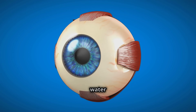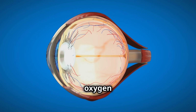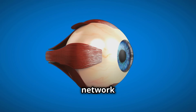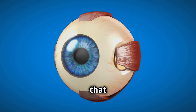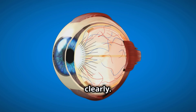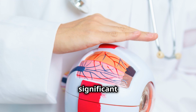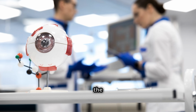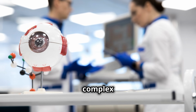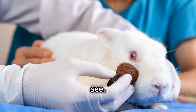Just as plumbing carries water throughout a building, these blood vessels carry vital nutrients and oxygen throughout your eye. This network is crucial for maintaining the health and function of your retina, ensuring that you can see the world around you clearly. Jan Evangelista Purkinje's discovery of this phenomenon was a significant milestone in the field of anatomy and vision science. His work laid the foundation for our understanding of the complex structures within the eye and how they contribute to our ability to see.